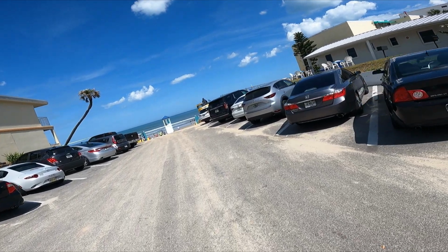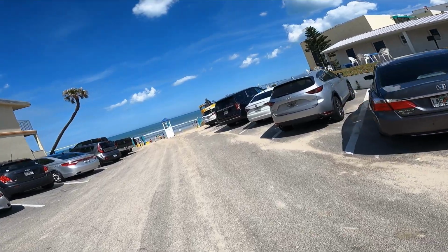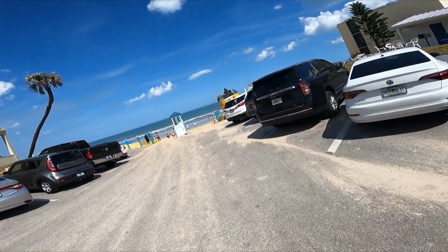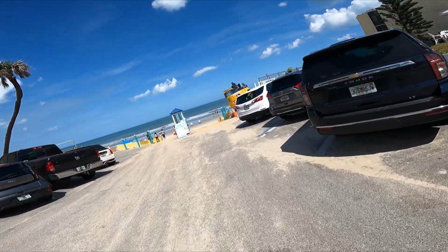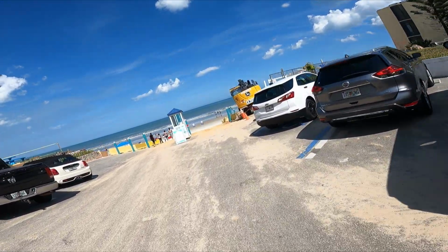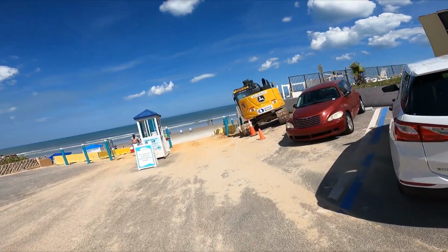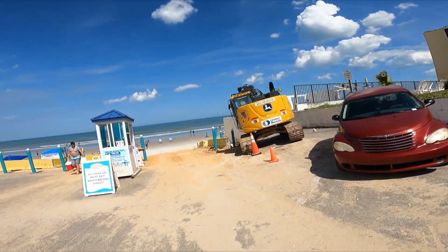6th. We're gonna go walk the beach where I walked it in December and see what has transpired. Right now I see a toll booth for the cars, and it looks like they put some sand and fixed the ramp coming down here. Picked up all the debris. Got a piece of yellow gear here.